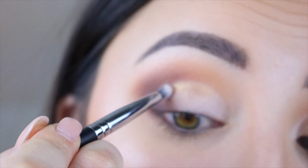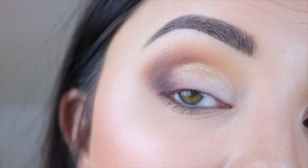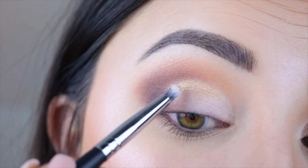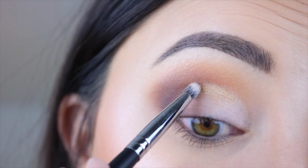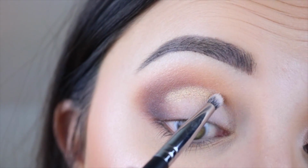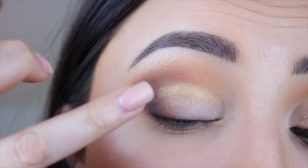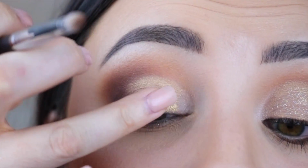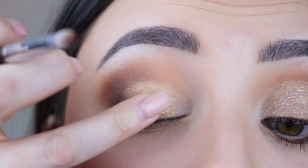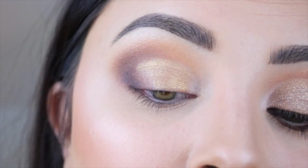I found that applying shimmer shades with the brush is never as pigmented as when you use your hands. Since I have long nails right now, I'm using this right around the edges where I want it to be sharp, and then once I get a little bit lower, that's when I'll pick up the shade on my ring finger and start applying it like that. But yeah, it definitely makes it pop more when I do that.